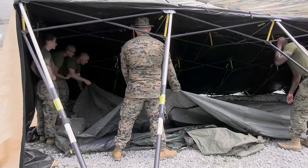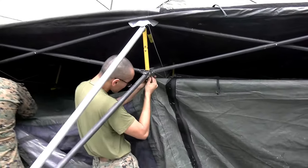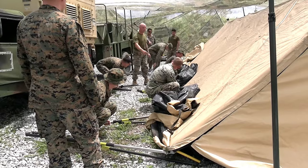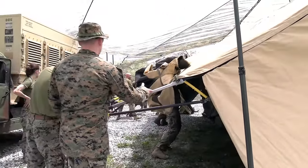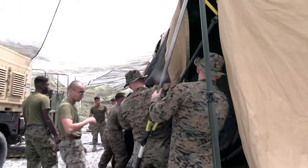Towards the truck, please. Outboard. Of course. Outboard. Somebody on every leg. Ready? Two. One. Flip. You're good there. Okay, this one's good. Left good. Yes, both.